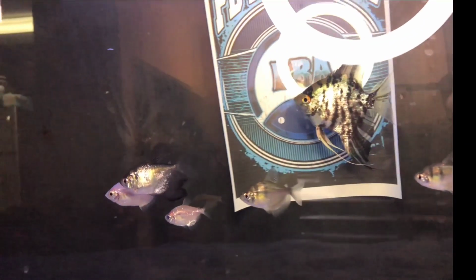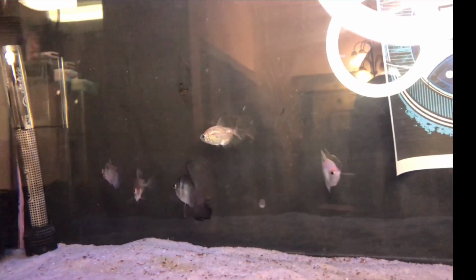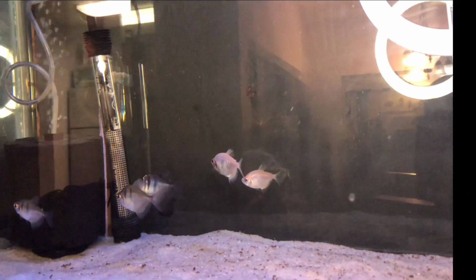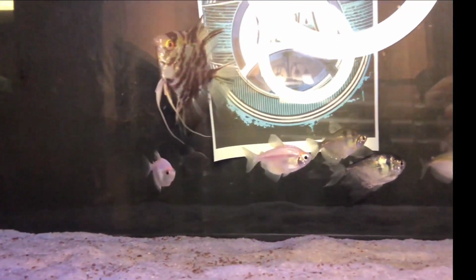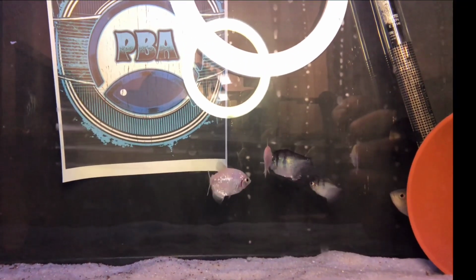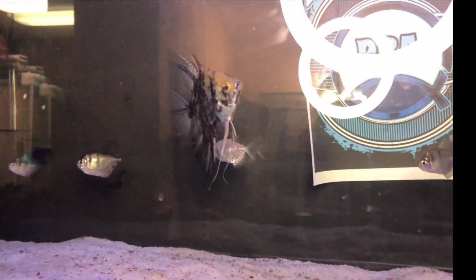Number 1 for me would be the skirted tetra. The skirted tetra has a wide variety of temperature toleration, anywhere between 70 to the low 80s. They eat about anything: flakes, pellets, brine shrimp, frozen foods, it doesn't matter, they'll eat it. You can put them with pretty much any other kind of fish. I've got them in here with my angelfish, and I've had no issues.